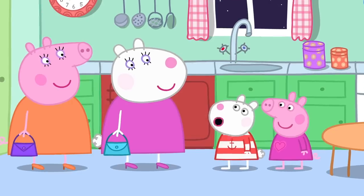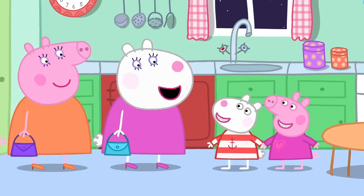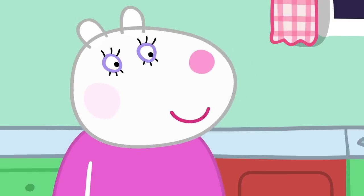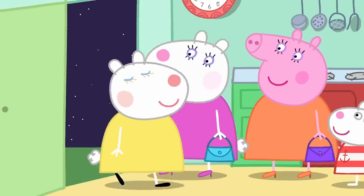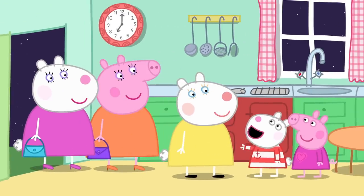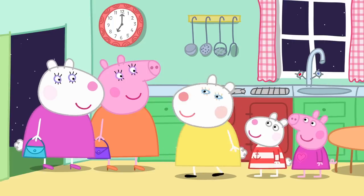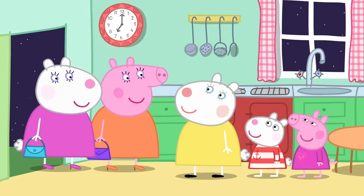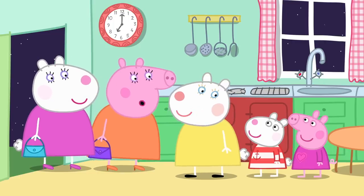Going out. Don't worry, Mummy. We can look after the house while you're away. That's very kind of you, Susie. But we have a special babysitter coming. That'll be her now. Hello, everyone. Hello. It's my cousin, Charlotte. Charlotte Sheep is the babysitter. Hello, Charlotte. Thanks for coming. We won't be out late. You can watch TV, and I've made you some pizza. Oh, thank you. You two be good.